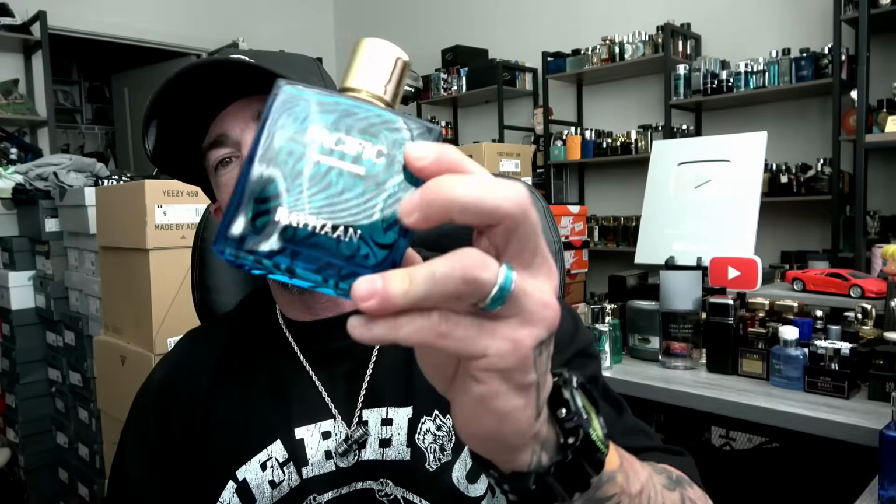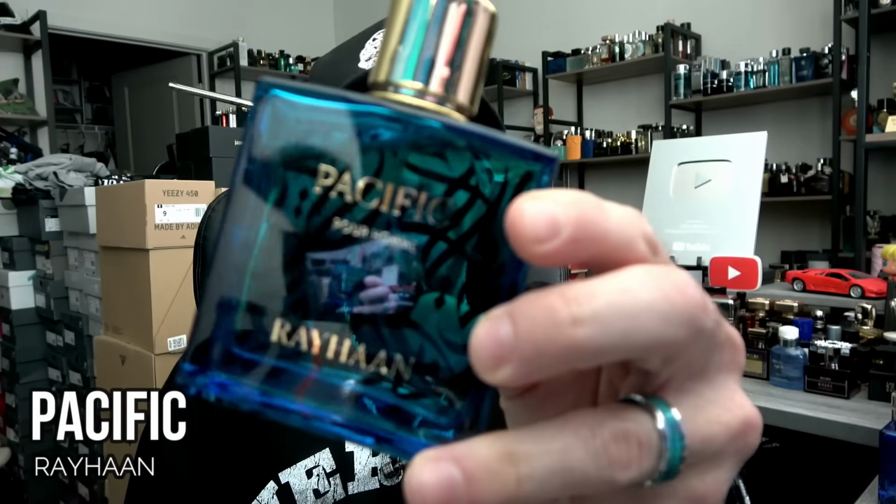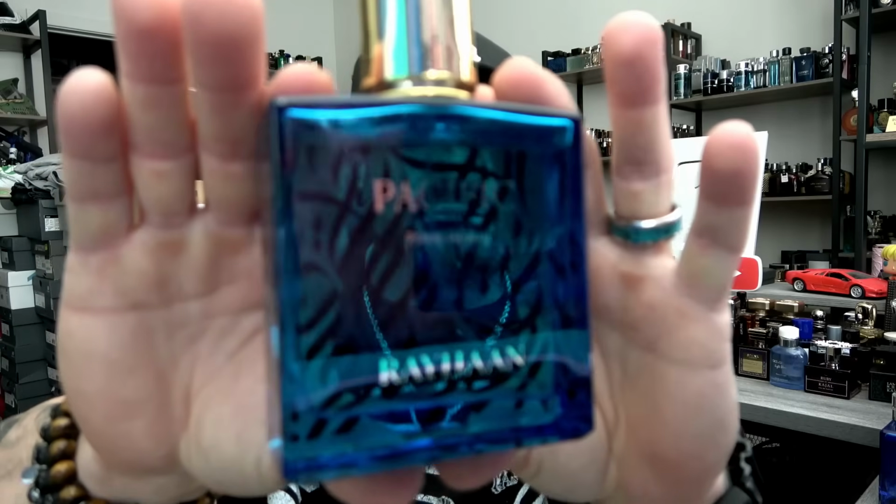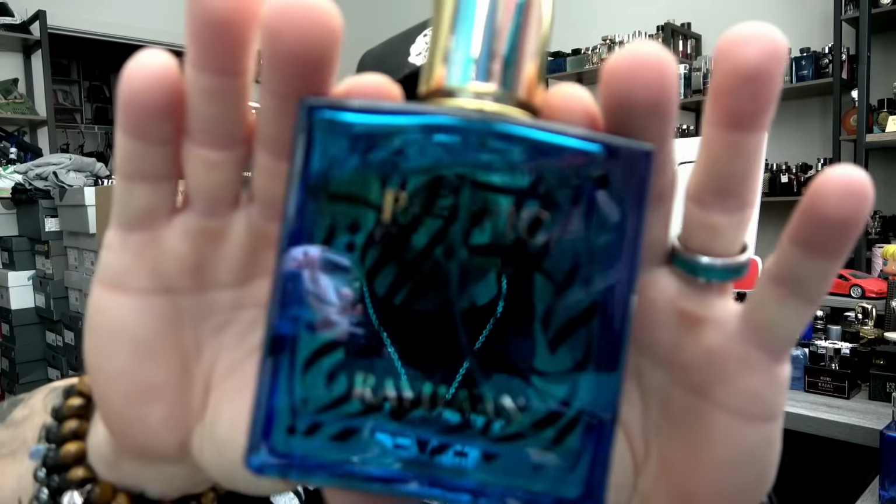Azzaro Chrome Azure. And last but not least, a sweet citrus aquatic in the vein of Invictus Aqua, but it's sweeter. Kind of like Invictus Aqua, kind of not. Rayhan Pacific. I know everybody's talking about every Pacific flanker under the sun because they really ran with flankers in this for all sorts of dupes and stuff like that.